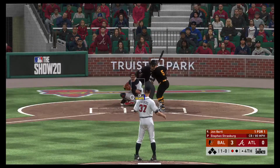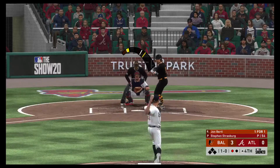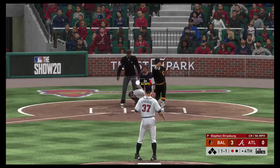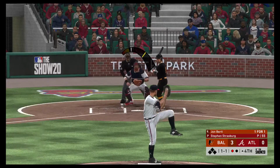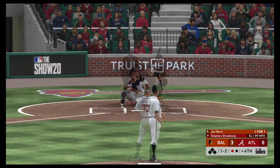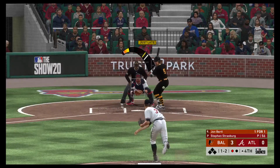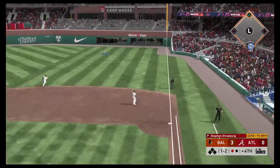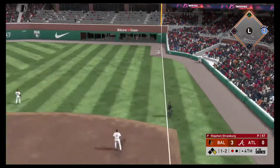John Birdie is at the plate, and he checks his swing for ball 1. 3 runs, 6 hits, and no errors for the Orioles so far. And he fouls this one off. 1-2. 1 ball, 2 strikes. Line to the right side, and that finds some outfield grass. It's a base hit.